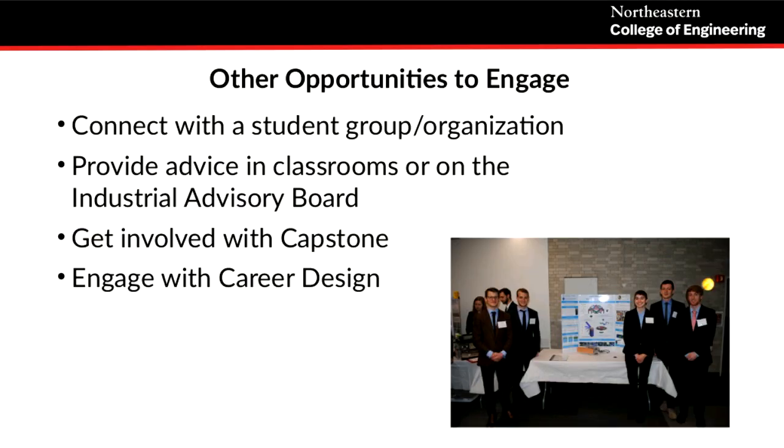So there are other opportunities to engage with Northeastern as well. If you're not ready to hire at this point, you could connect with groups and organizations. Through the College of Engineering, we have, I believe it's over 100 student groups and organizations who love having employers on campus, really to get their brand out there, learn more about the students, and the students can learn more about your organization. Provide assistance in classrooms. So those two courses that I mentioned, a lot of us have panels where we bring in employers and alumni to talk about their experiences, or join industrial advisory boards across the university.